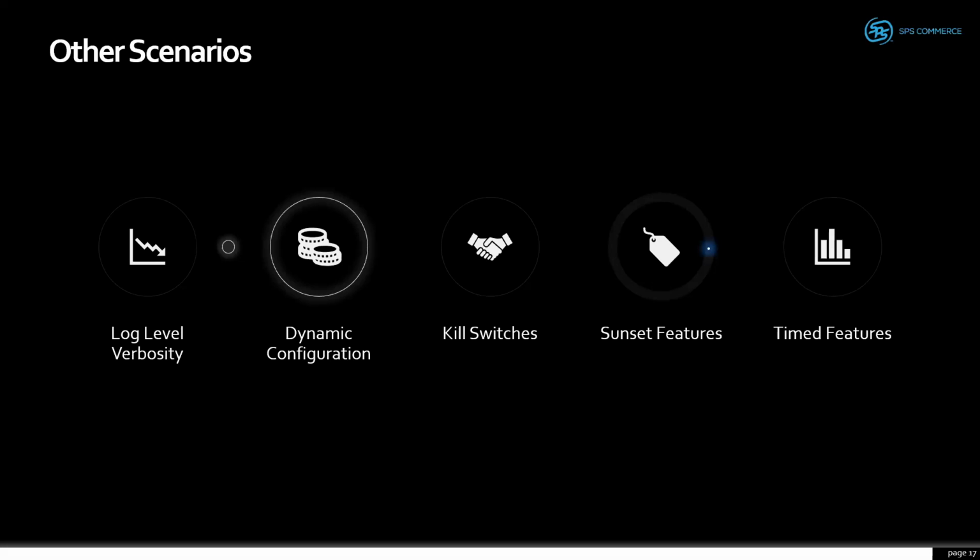And timed features is another great example that I know the product owners absolutely love, whether that be something that I just want to turn on for the holiday season, a banner, or some type of feature or promo code or something. And then also I can easily turn it off after that, or have it on a schedule, and I don't necessarily have to do a deploy to get it ready.